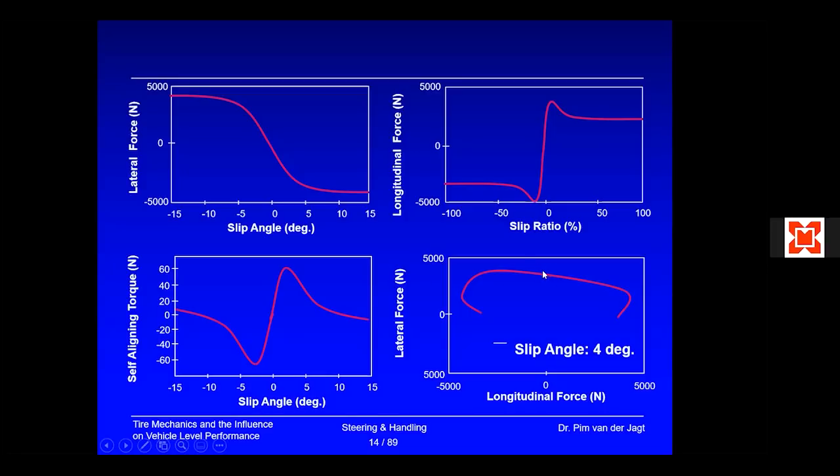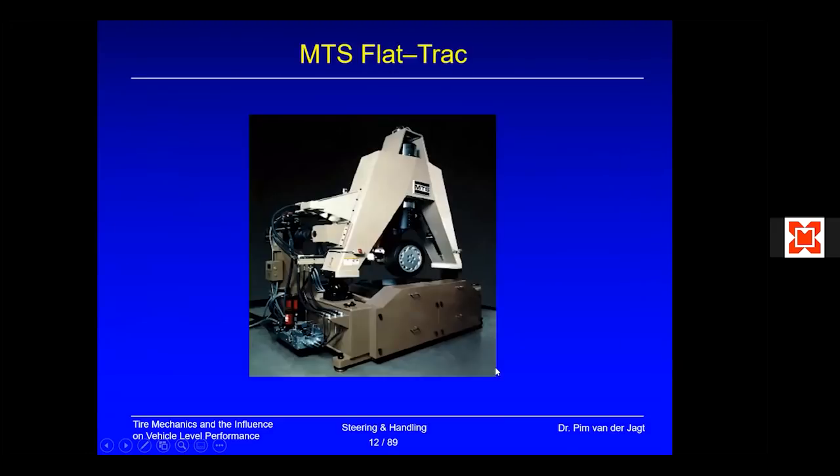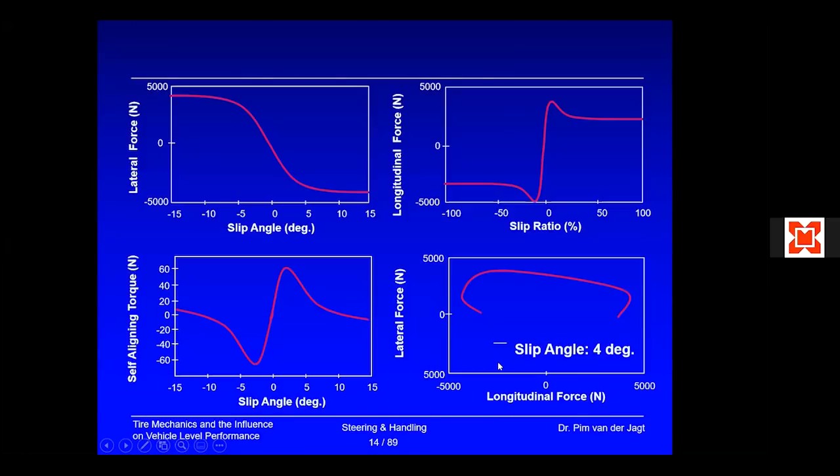And then a very important characteristic is if you have both a slip angle and longitudinal force. So this is a condition where you put the tire, that's also possible on the flat track. You put the tire on the 4-degree steered angle and then start braking or start driving the tire. And then you get this characteristic. So at first the lateral force stays almost constant, but then at high braking or traction levels, the tire will drop and even go to 0.